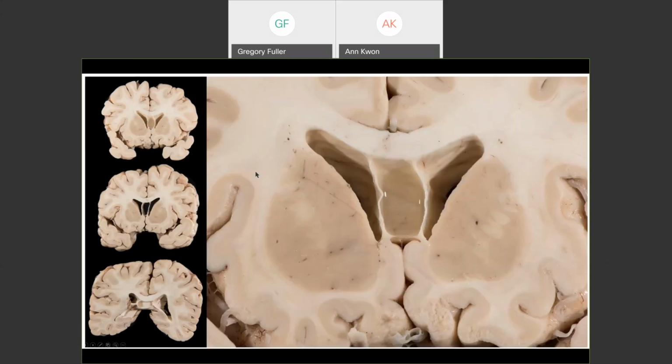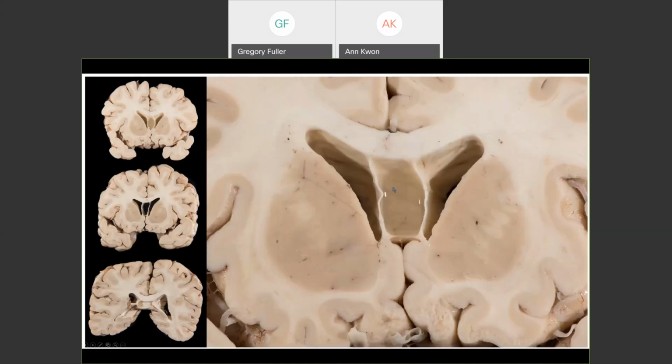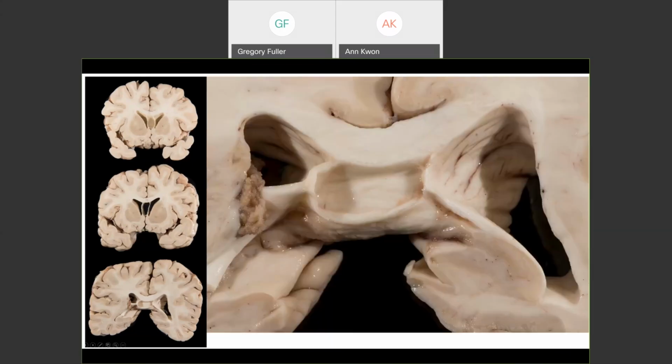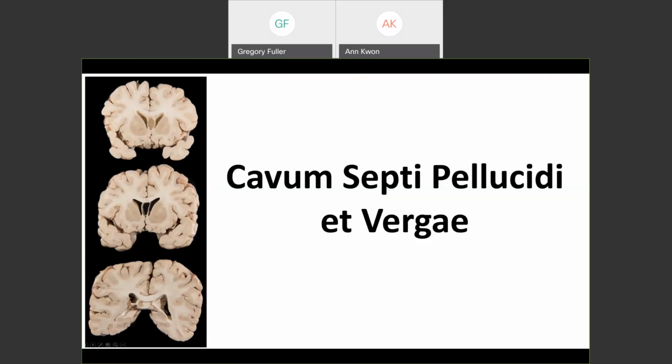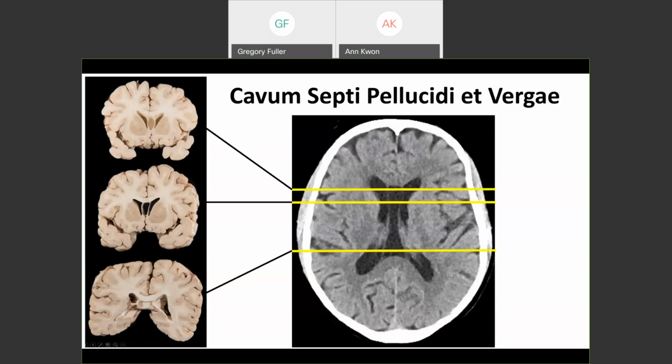All right, and let's just look at a little bit higher power. How beautiful is that? You know, you're looking straight into the, let's back up there. All right, right here. That is the genu, the body, and then there's the splenium. You're actually looking at the back of the splenium here. It just doesn't get any better than that. So the diagnosis was cavum septi pellucidi et virgae. This is the patient. We did not have MRI scan. We did have CT scan, and I think everyone can see right here, extending all the way from the genu, the body, all the way back to the splenium. Now, so these are the cuts that you're seeing on the section.